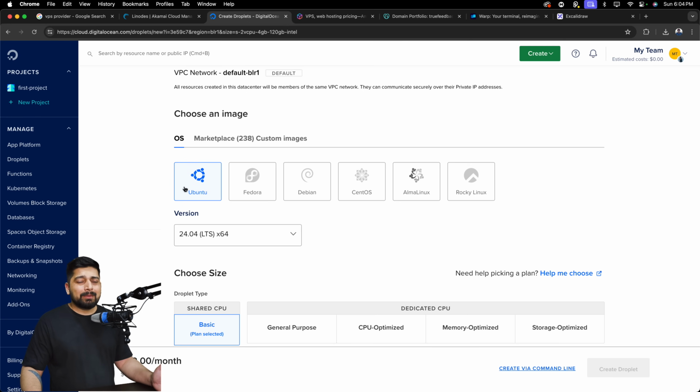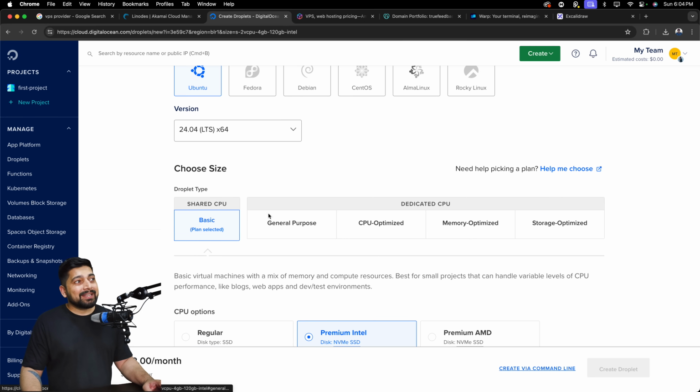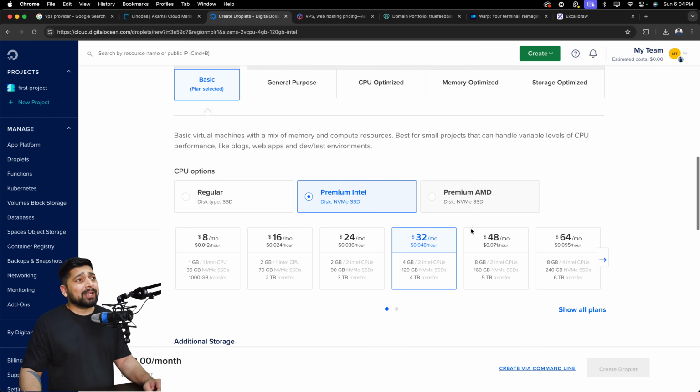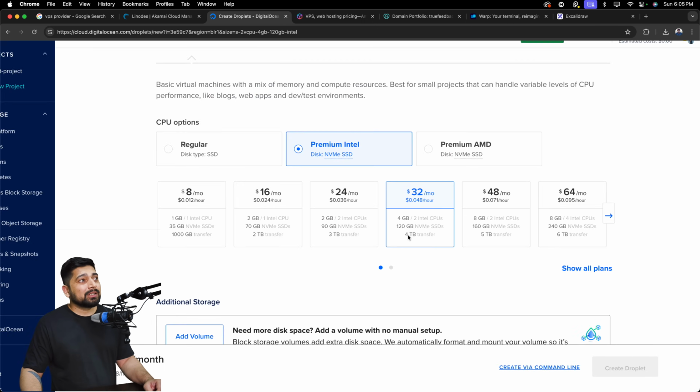Ubuntu, Fedora, we'll be majorly choosing Ubuntu, but feel free to choose Fedora in case you are comfortable there. And then shared machines or dedicated machines, based on how much you want to pay. You can pay $32 per month, but you get good resources. You get around 4 GB, 2 Intel CPUs, 120 GB, 4 TB of transfer. Pretty good deal actually.